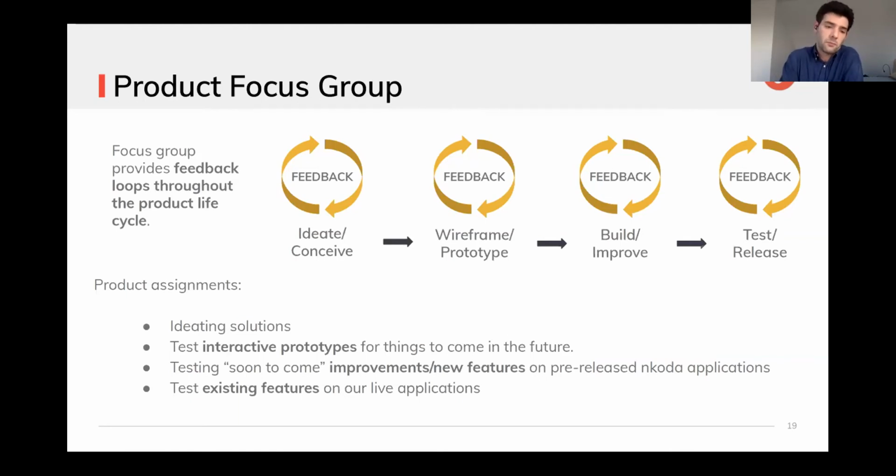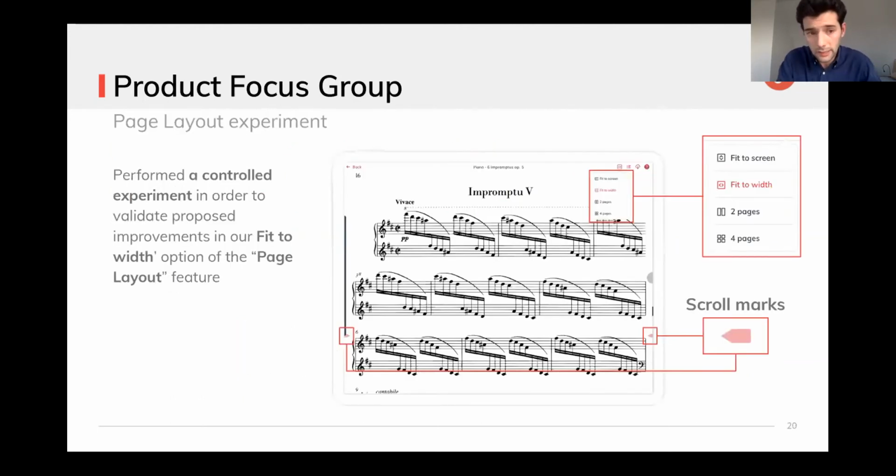So we provide product assignments to our members, possibly ideating to give feedback on early stages or testing interactive prototypes, wireframing with them for things to come in the future, and moving on to improvements and new features, which are tested on pre-released versions of our product, and also testing existing features that are living on the live application. In particular, lately we've focused with our focus group on performing a control experiment in order to validate improvements on our fit-to-width display mode.